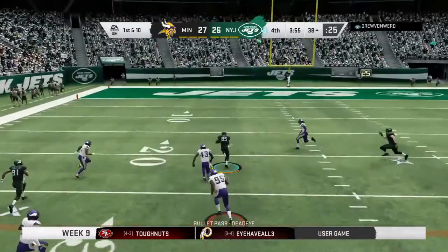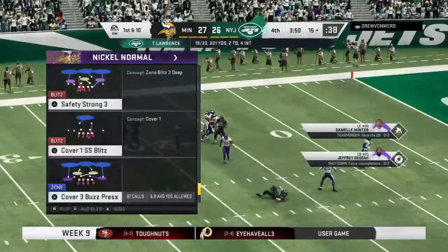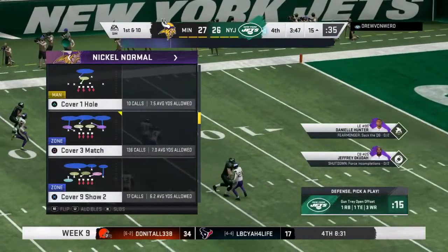Trying to shake off the interception. He'll look to throw. Gets this one to Hill. And they're going to be set up down around the 15-yard line. 23 yards, the final tally.